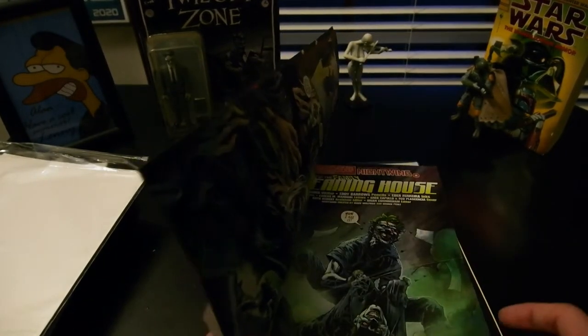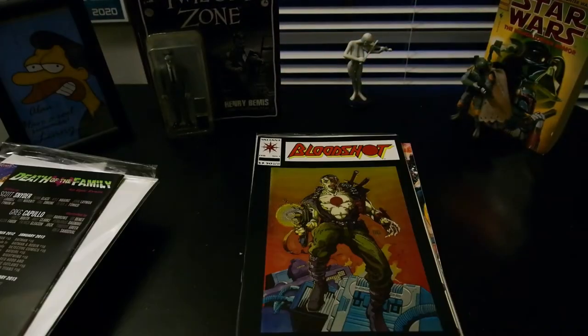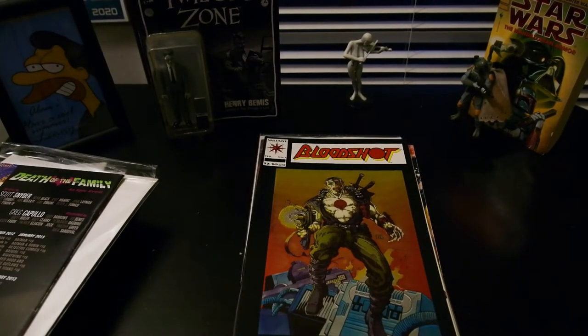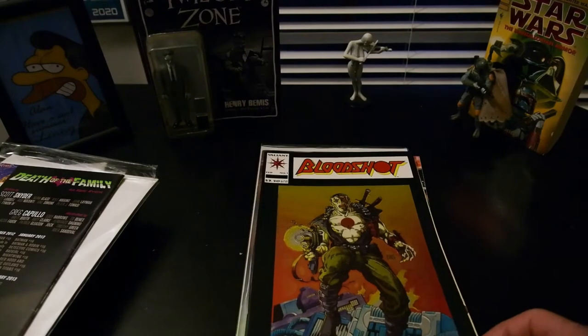It's been a long time since I read it, but yeah. So next comic book we have is Bloodshot. This is a series that I never read. I don't really know much about it either, but obviously I have the first issue. I think I got this out of the 25-cent bin.